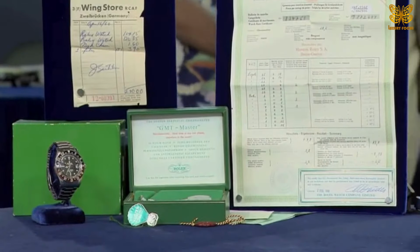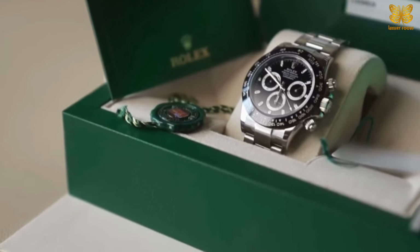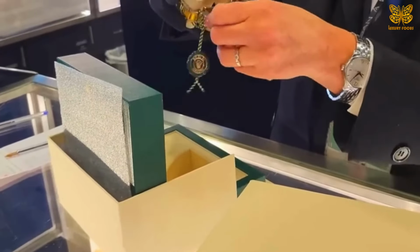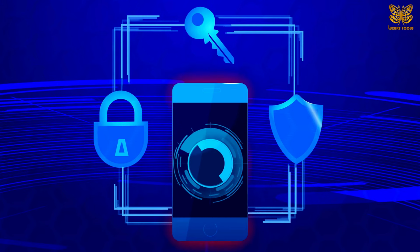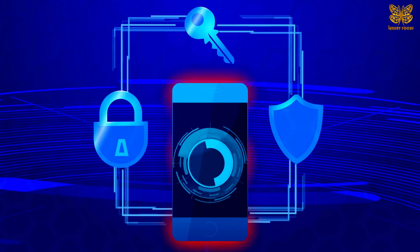However, it's crucial to understand that Rolex's tracking capabilities have limitations. Unlike some brands that require owners to register their watches, Rolex doesn't maintain a centralized database of ownership. The warranty is tied to the watch itself, not the individual owner, which means Rolex doesn't have records of when specific watches change hands. For collectors looking to protect their privacy when selling a Rolex, we've compiled some practical tips.